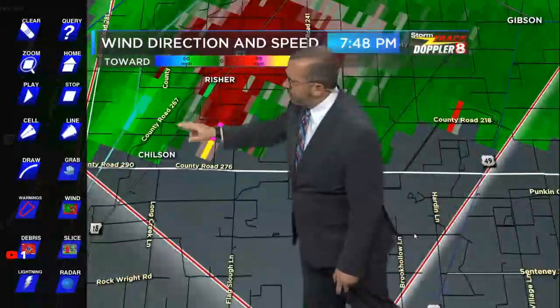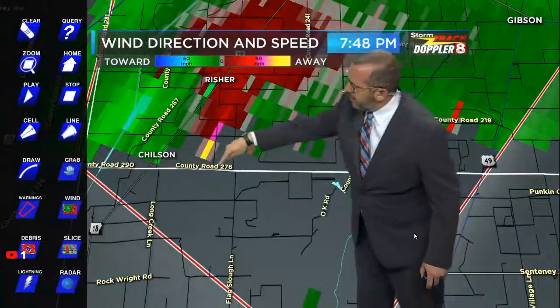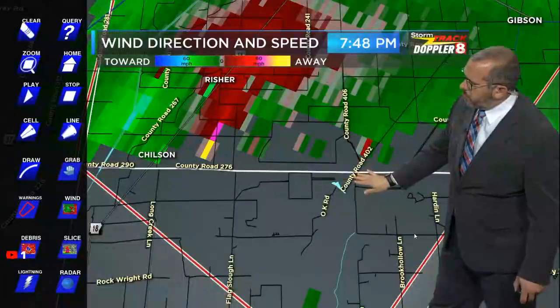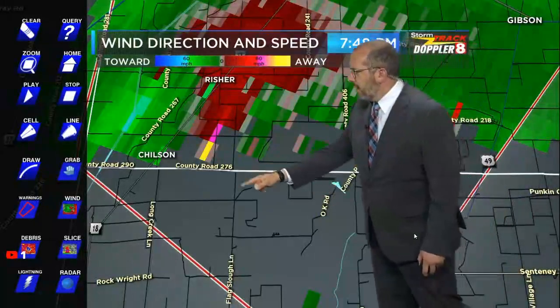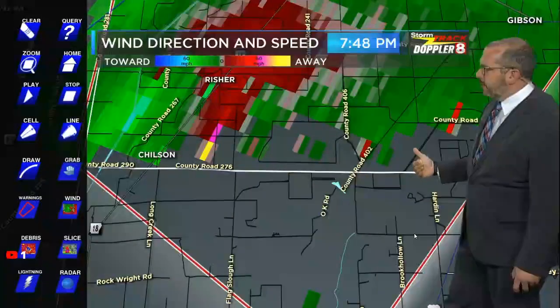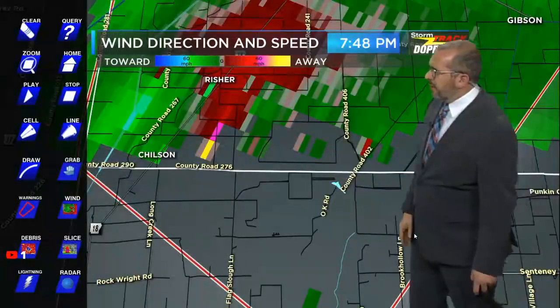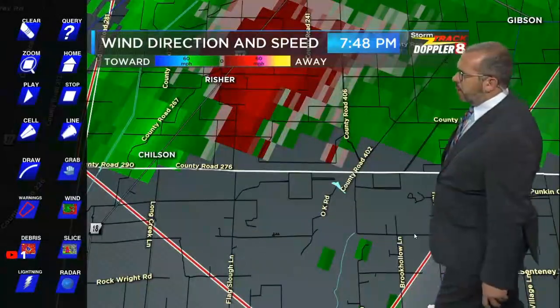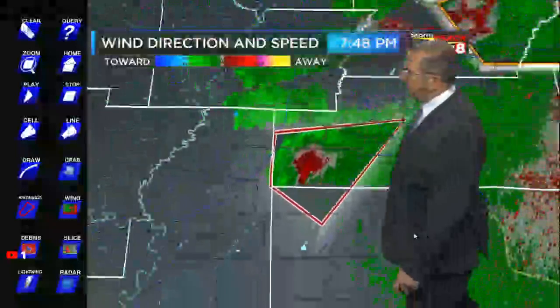This is the Risher community, Chilson community, right around County Road 267. This is County Road 276, County Road 402. It says Long Creek Lane there, probably going to pass west of there. County Road 406 is somewhere that I would really be watching right now. Like I said, we have storm spotters there. The Risher community is where we would need to be watching.